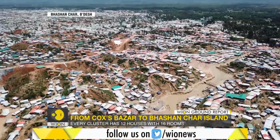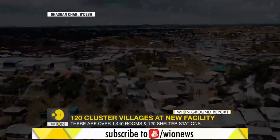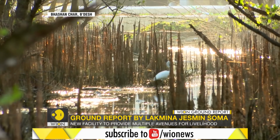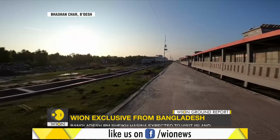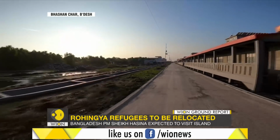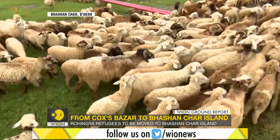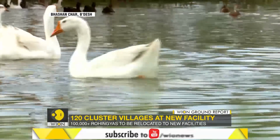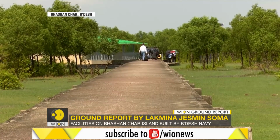The scope for earning an income is limited in the existing Rohingya camps in Cox's Bazar. In contrast, there will be various avenues for means of livelihood on Bhashan Char. According to the Bangladesh Navy, the possible ways of earning can be fishing, poultry farming, sheep and cattle rearing, and providing different community services. The Bangladesh Navy has already planted paddy, vegetables and trees there.